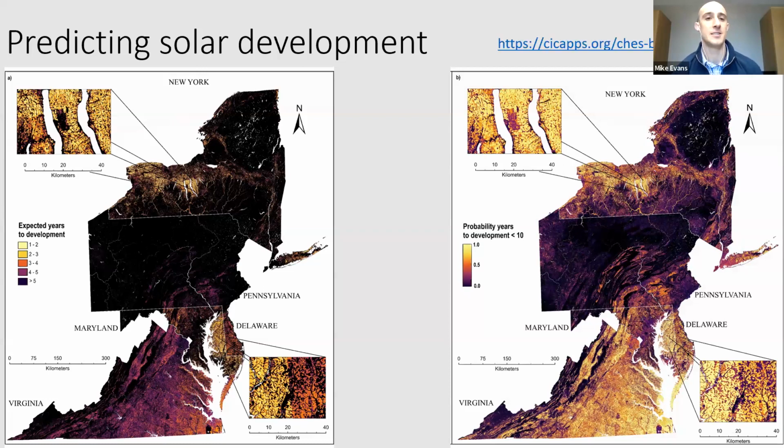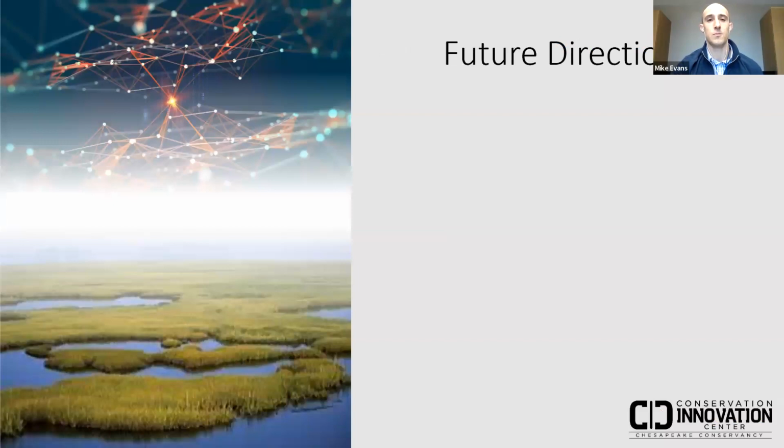And again, along the lines of democratizing data, those solar array maps that we created, along with these predictive outputs, we make publicly available, and our web developer, Alicia, is doing a great job of making a really cool interactive web app so that others can visualize them.